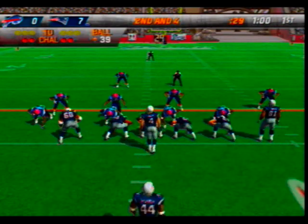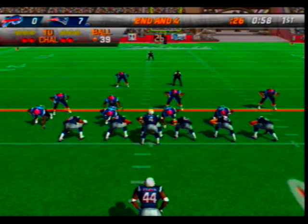They ain't got nothing. Keep moving. So we're going to take it. All day, baby. Come on.